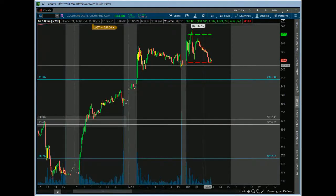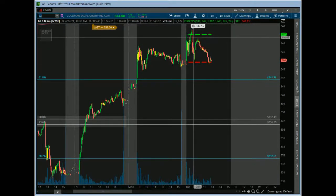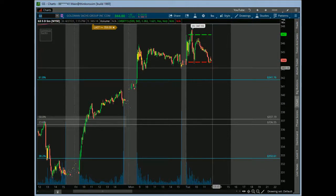We've got Goldman Sachs. So Goldman Sachs, we talked about the potential for a pullback today, and it did give a nice pullback here this morning, and it gave another nice pullback right here. So that's pretty interesting, and it's also looking a little bit weak on the daily chart. Just to kind of put this out here for you guys.